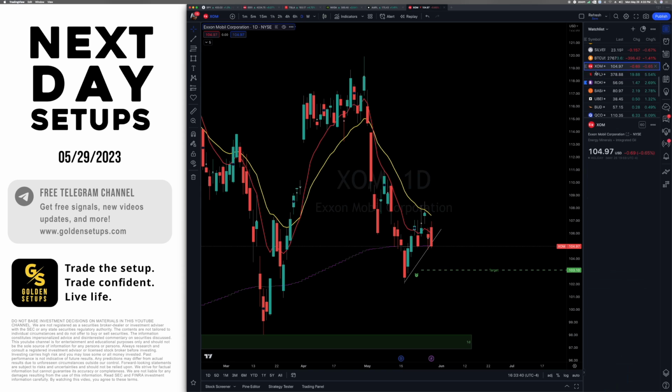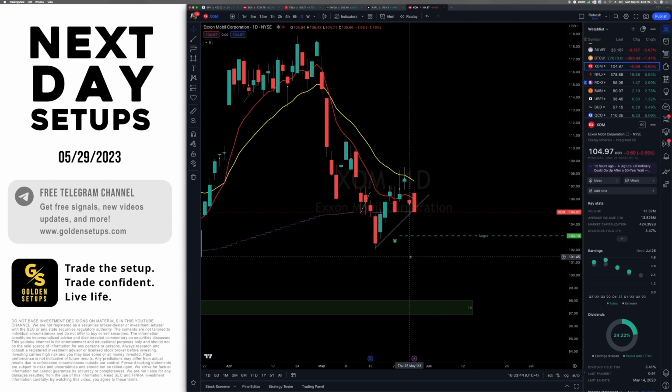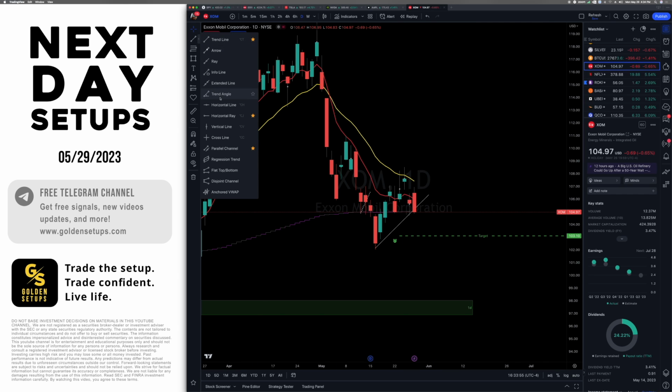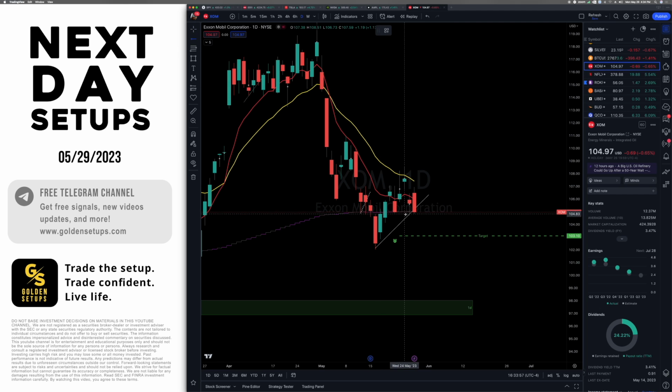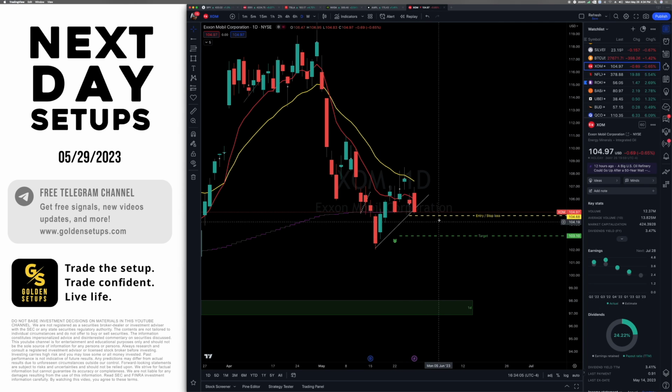That's Netflix. Let's look at Exxon Mobil. Is Exxon Mobil looking strong or weak? I gotta say, Exxon looks pretty weak. Looking at what I have here, I'm watching this trend line right here. Let's come over here and set this up real quick. I'm going to take my horizontal ray and put it here, and I'm going to set this up as an alert entry over here, right there. I think that'll be a good entry right there.